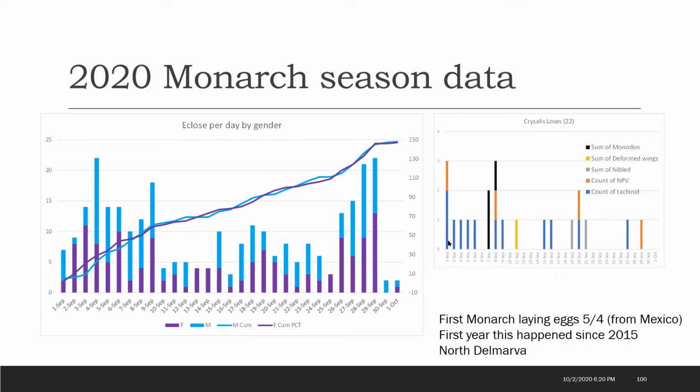And I was interested in what was going on with these tachinid issues. I was also keeping track of where I might lose a chrysalis, whether it be for monodons, or some that were nibbled on by the other caterpillars. And I did take a lot of action on September 1st to tackle that issue, and it looks like maybe it did pay off in the end.